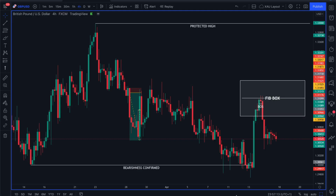Now moving over to the Great British Pound to the US dollar market, we can see how we have marked out the protected high. We had the previous low. This low had been broken. So if you remember from last week's Sunday Sessions video, I said how I wanted to see price retrace and then go on to set its next impulsive wave down.